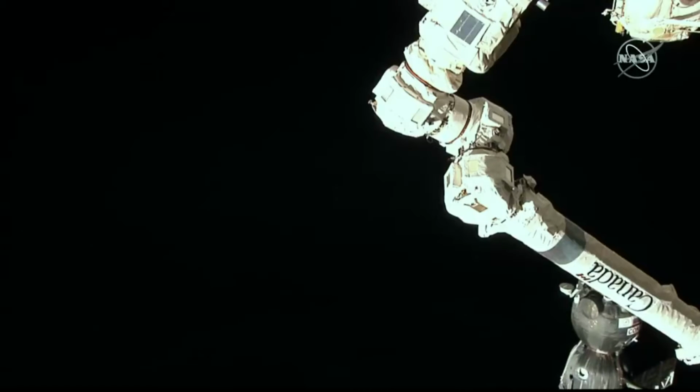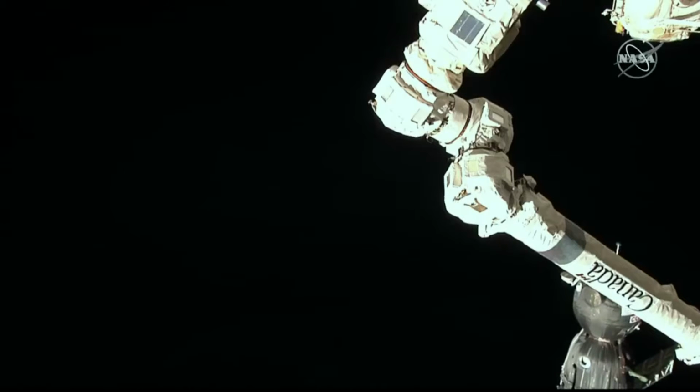We're in the final moments. Soyuz MS-12 and the 3 crew members aboard scheduled to dock early today. Everything looking good for docking earlier than scheduled.